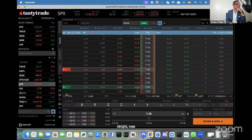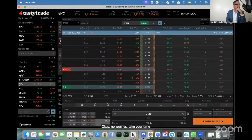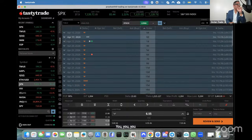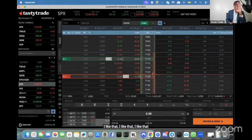All right. Now add a contract to the new trade, just to the new trade. Yeah, this one. Okay. It's just taking a little while longer. No worries, take your time. But you have two contracts in the front month as well. You have to do it only with the back month. You should have unhighlighted the fifth day too, but that's fine. You can just take it all back to one. Highlight that, and take it back to one.